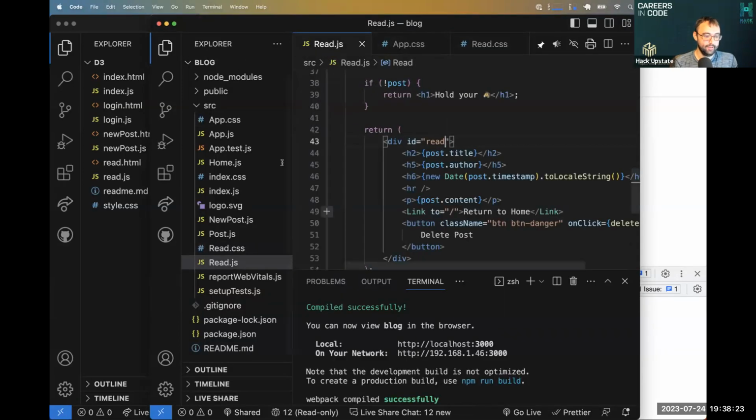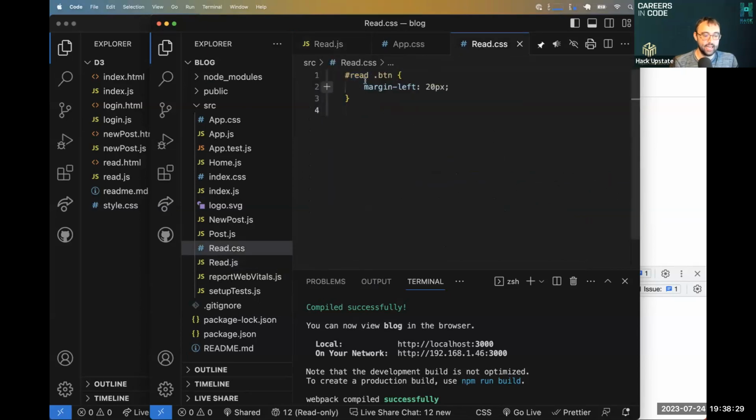So two things I do to fix that. I throw an ID of read up on that parent div, and then in my read.css, I throw that on here. All right, well, that's cool, but that would be really annoying.